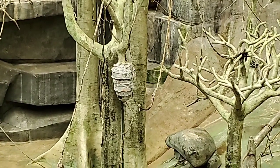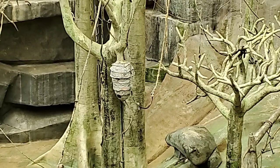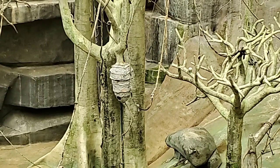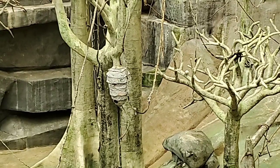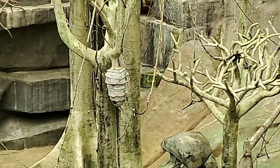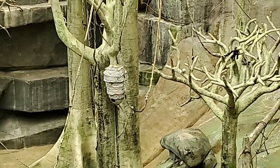So this allows us to extend that foraging time, and of course allow us to give food for our animals that are higher up in the trees where they would normally get it. So this is really helpful in maintaining that really strong and long-term foraging behavior that all primates have that forage for their food. Let's look down a little bit lower there.